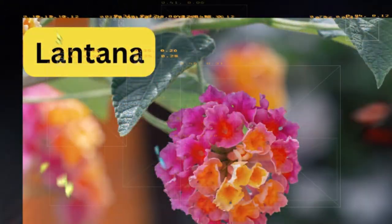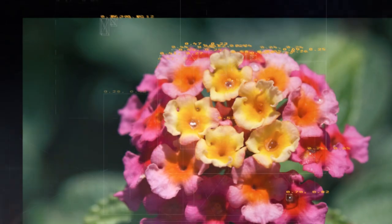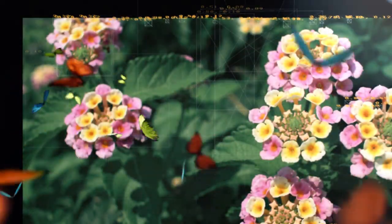Number 7, lantana. Lantana's colorful, multi-hued flower clusters and ability to withstand high temperatures make it a favorite for sunny locations.